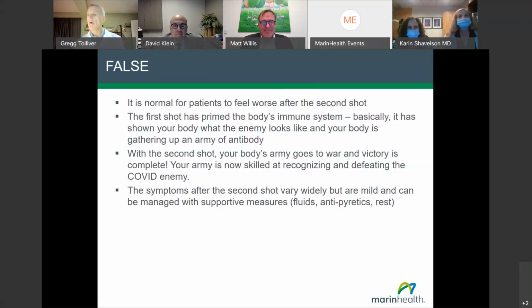And yeah, you feel a little bit worse after the second shot. I was thrilled. That is good news. It means that the vaccine is behaving exactly like we want it to, as was my body. The first shot showed my body what COVID looks like. And so my body said, this is an enemy and I'm going to amass an army. I have an army of antibody. So when I got the second shot, my body said, well, I recognize this enemy, and did a fabulous job of organizing, recognizing, and defeating the enemy.